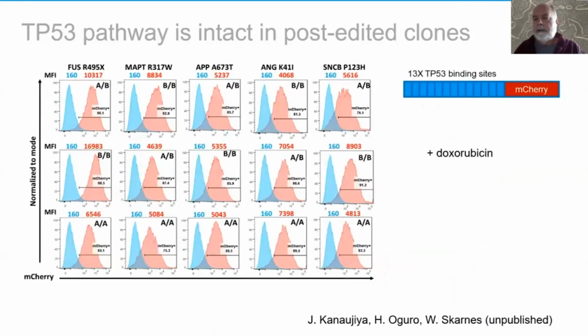And finally, as an indication of genome stability, we also ran an assay which looks at TP53 activity in post-edited clones using a reporter assay that we developed, which is shown on the right, which has 13 TP53 binding sites upstream of the minimal promoter driving mCherry. So we can transfect cells and treat them with doxorubicin and look at mCherry activity as a measure of TP53 pathway. And you can see in all of the clones that we analyzed, which include the heterozygous, the homozygous, and the revertants, they all maintain robust TP53 activity, which is shown in red, compared to a control cell line shown in blue, which is mutated for TP53.